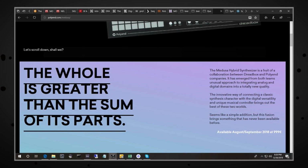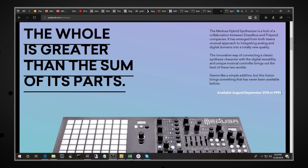And it is pretty spendy. It's like $1,200, I think. Is it that much? Yes, Polyend does the pads on it, and Dreadbox did the synth. $999. I think that's a euro symbol. I get those confused with the pound symbol sometimes. That's a euro, right? Over here? Yes. You guys see that? Yes. Yeah. So yeah, 1,200 US.